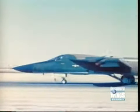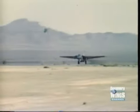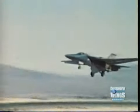At takeoff, the sweep angle of the wings was 16 degrees, not very far from being straight. The combination of straight wings and full flaps gave takeoff performance similar to a conventional straight-winged aircraft.